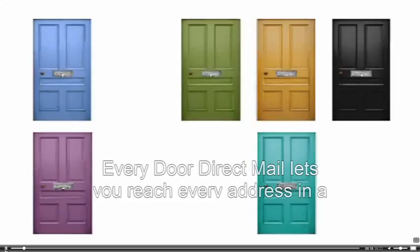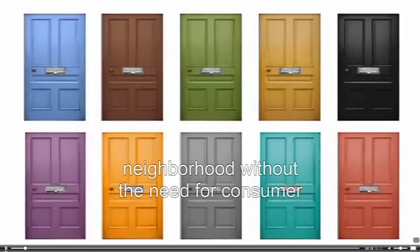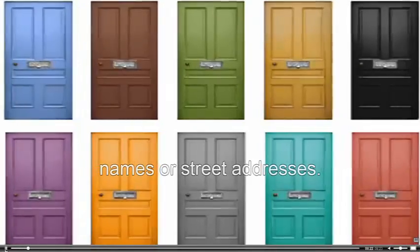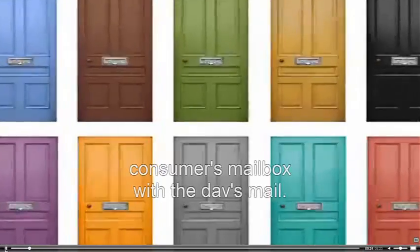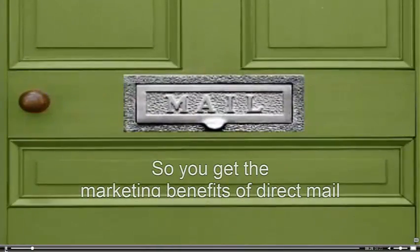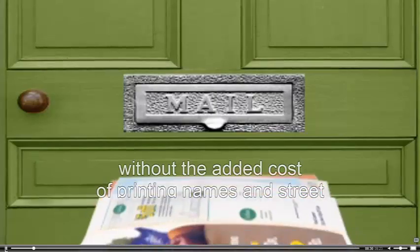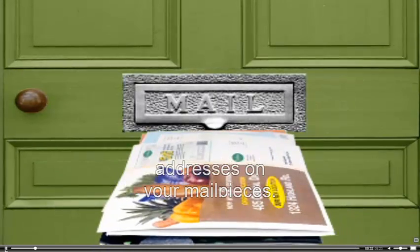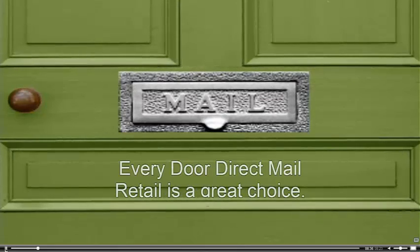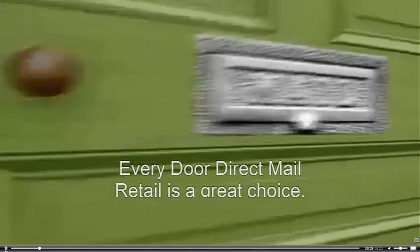Every Door Direct Mail lets you reach every address in a neighborhood without the need for consumer names or street addresses. The postal carrier delivers your mailing to each consumer's mailbox with the day's mail. So you get the marketing benefits of direct mail without the added cost of printing names and street addresses on your mail pieces. For 5,000 addresses or less, Every Door Direct Mail Retail is a great choice.